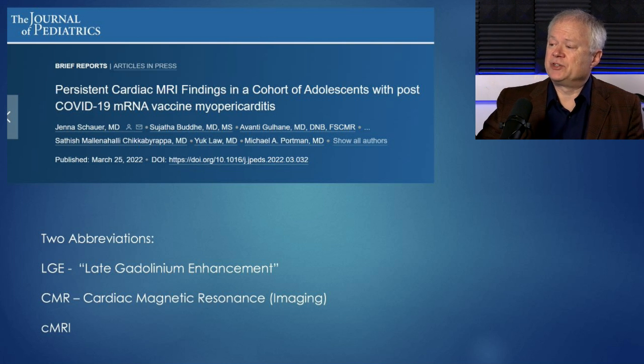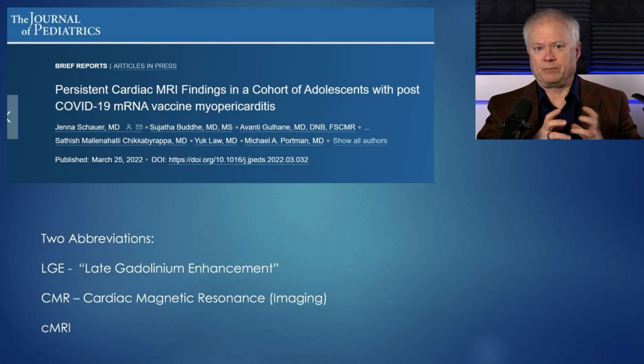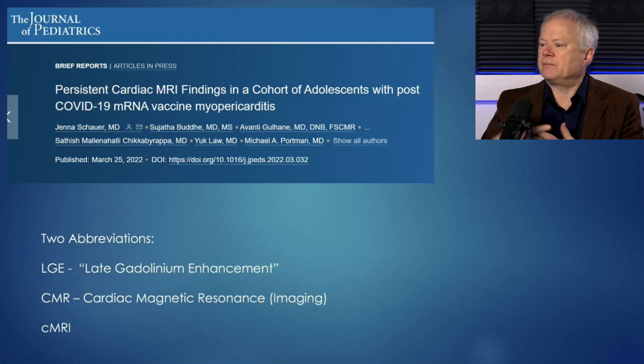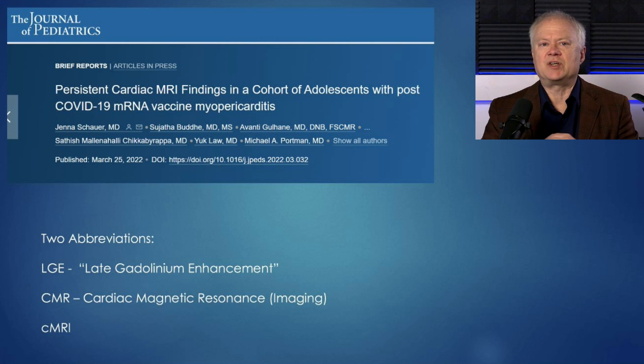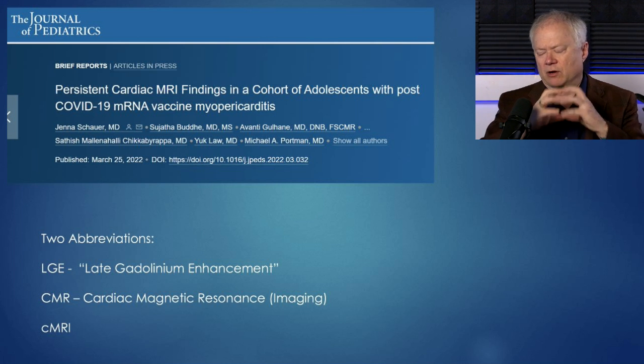Two abbreviations. LGE, late gadolinium enhancement. Gadolinium is an element that's put into a drug formulation that they inject in your body that helps them image what's going on inside your body using an MRI machine. As CMR, you're going to see this abbreviation in the study, that's cardiac magnetic resonance imaging. So think of it maybe as a little CMRI. If you're used to MRIs, CMR is an MRI, but they're just looking at the heart.